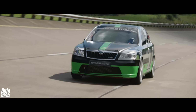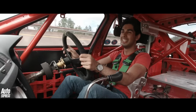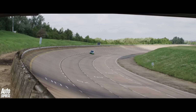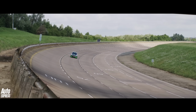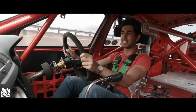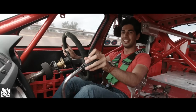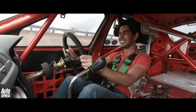So what's making all that noise? Well, it's actually a standard Octavia vRS engine. It's got the standard blocks, standard pistons, standard crank, standard camshaft as well, but of course we've got a massive Garrett turbo which can boost all the way to 700 horsepower.